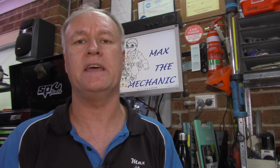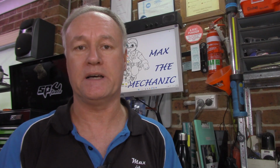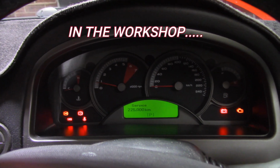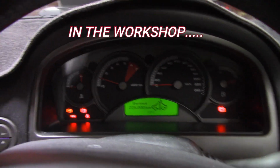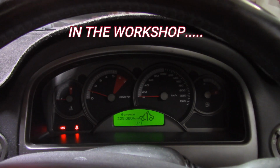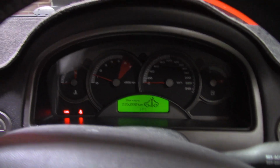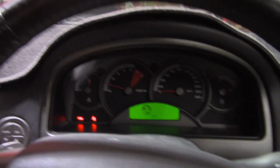Of course, we need to confirm the customer's complaint, and after we've done that we're going to hook it up to the scan tool, see if there's any faults that stand out that can guide our diagnostic path. It is a little bit difficult to reproduce the customer's complaint simply because I'm on my quick jacks at the moment for another repair, and of course the old traction control likes to kick in at this point in time. So I'll just show you what I mean.